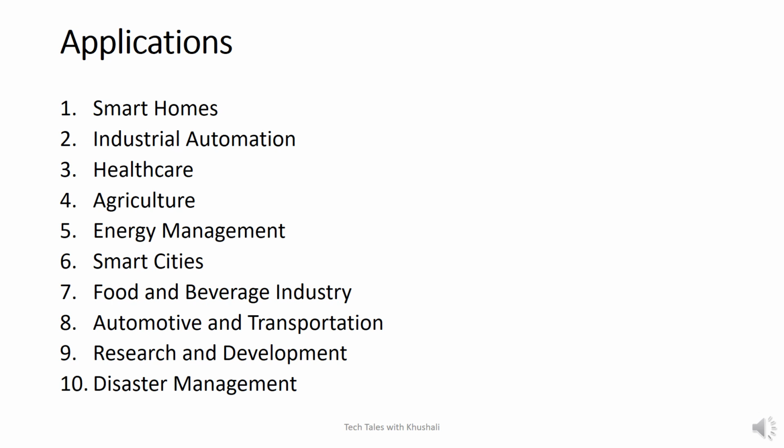Now the ninth application is research and development. It is for scientific experiments, that is IoT temperature sensors are used in laboratories for precise monitoring of temperature sensitive experiments and also for data collection for analytics, that is large scale temperature data collection for various research applications like climate modeling and product testing. Now the 10th is disaster management, that is in wildfire detection and weather monitoring systems.